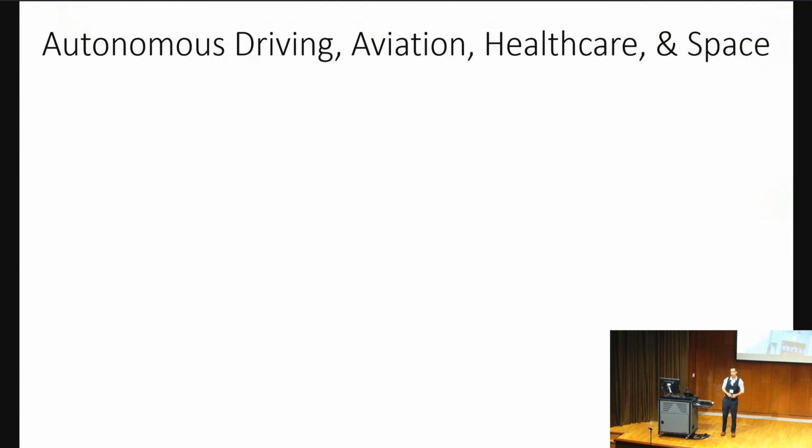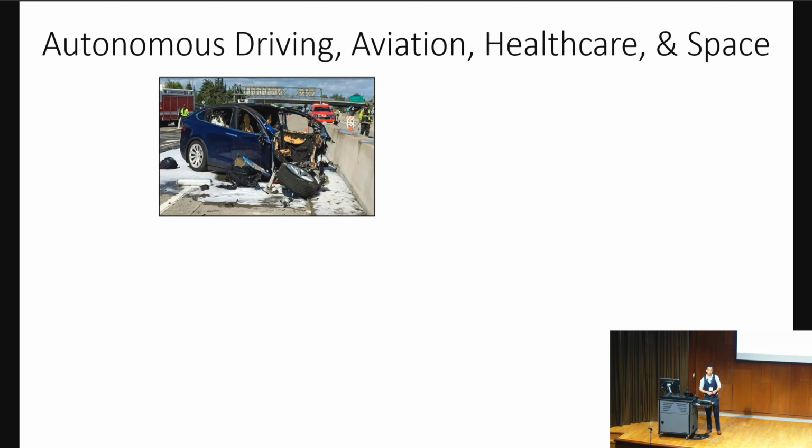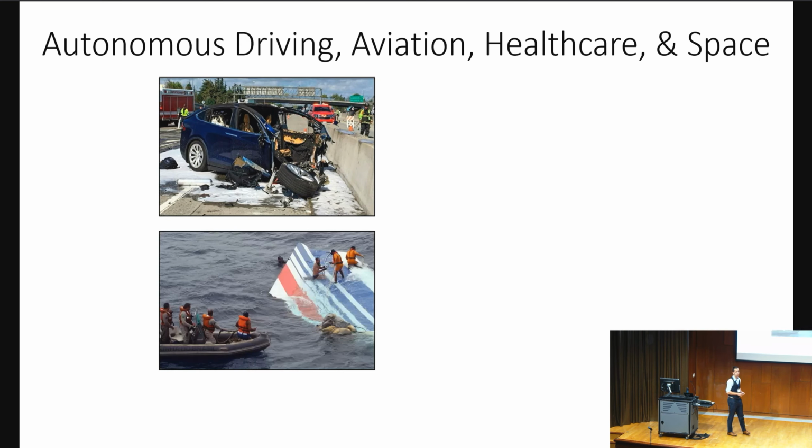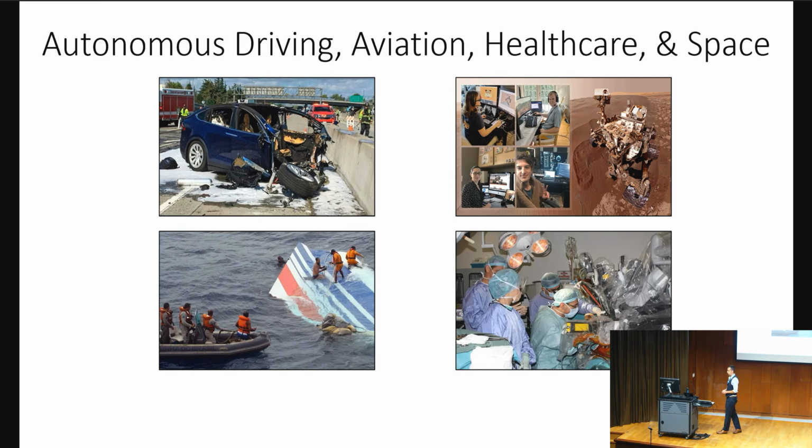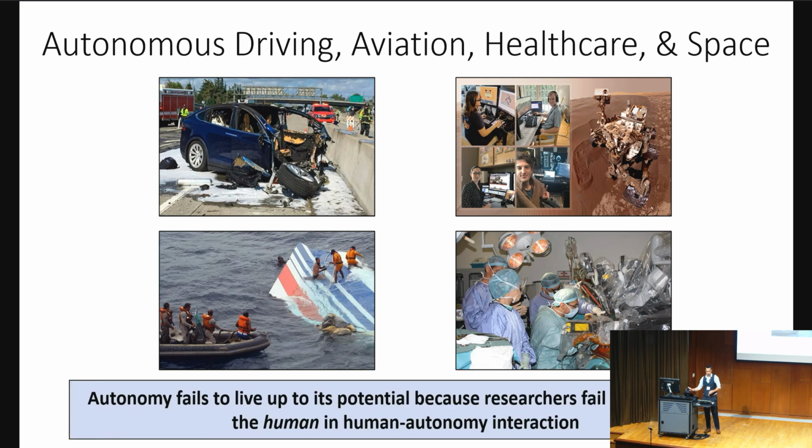And so what we really need are systems that can adapt to end users, understand their goals, and support them in their mission. We don't just see this in the Department of Defense. We see this in autonomous driving, where we set up people to fail. Aviation, the recent 737 MAX crashes are a great example. Autonomous path planning algorithms that still are not adopted by NASA rover planners. And then automated surgery tools that are rejected by surgeons. Time and time again, we see that autonomy fails to live up to its potential because the autonomy researcher fails to understand the human and human-machine interaction.